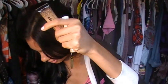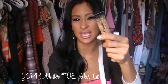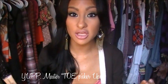I bought this in light and medium, or tan and light, and I usually mix it so I get my perfect color. So if there's a shade that you see like, oh, it's too light, then buy the next one up and then mix them if you really like it. So that's what I do, and it works.